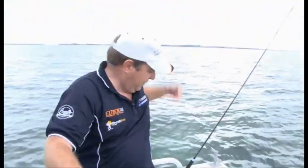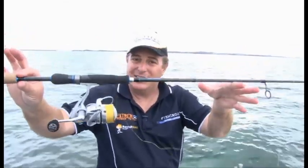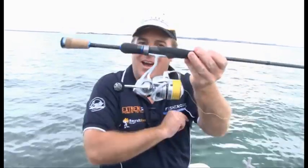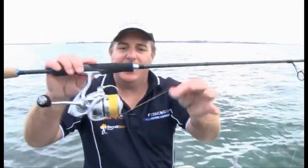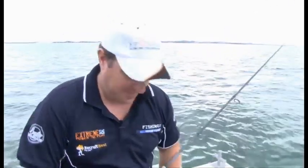All connected. Now my outfit, very basic. The Extreme 2 to 4 kilo rod, 6'6", perfect for chasing whiting with a very soft tip there. That one there's a Daiwa Caldia reel, 2500 size. The braid is 10 pound Extreme braid. Inexpensive, yet effective, so you two back at home can get into fish like I am.